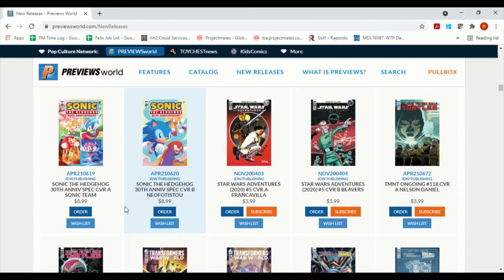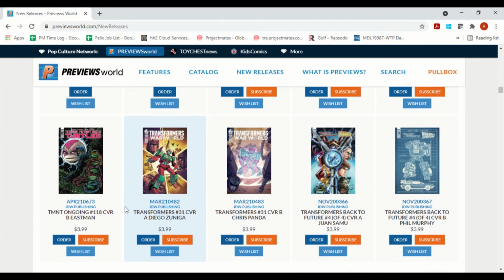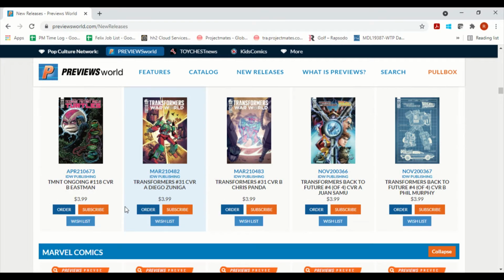Sonic the Hedgehog with a variant. Star Wars Adventures number 5 with a variant. Teenage Mutant Ninja Turtles Ongoing 118 with a variant. Transformers 31 with a variant. Transformers Back to the Future number 4 of 4, which I think is an interesting title, or an interesting series. Mixing those two together, and you got a variant there with blueprints for the DeLorean and one of the Transformers there.